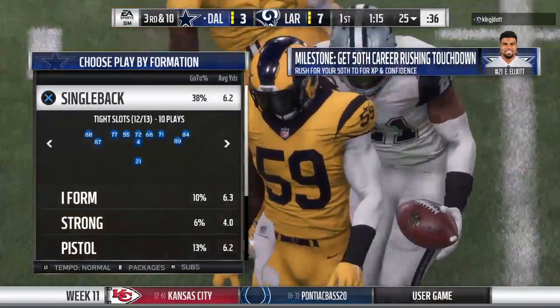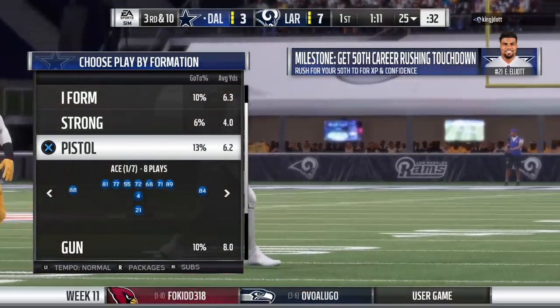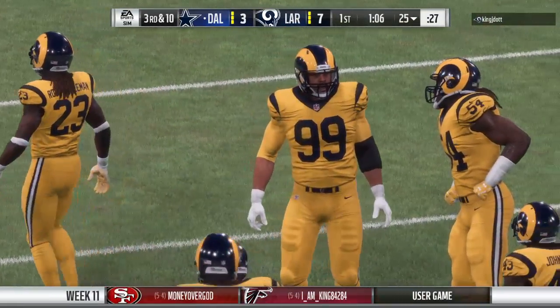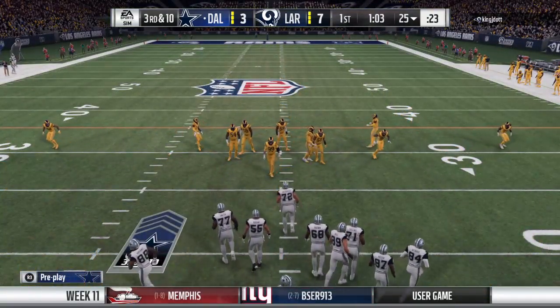He was hoping to get to the edge, but they did a really nice job of forcing him back inside. That's excellent fundamental defensive football. Don't let them outside where they can really shred your defense. And on 3rd down, a nickel formation here defensively.